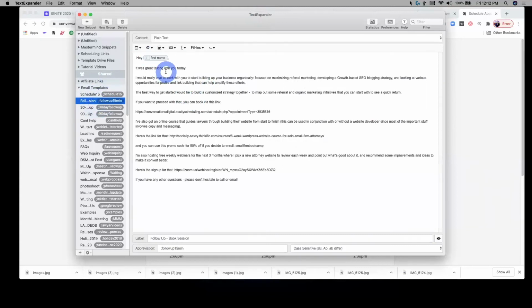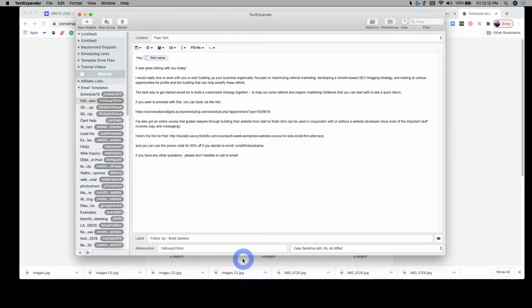So after I talk to someone, my sales funnel is either I give them a proposal for a website, or maybe they're not ready for that, or maybe they're like, hey, I'm just starting out, I'm on a restricted budget, in which case I send them pretty much the same email. I customize it a little bit, but basically I offer them a paid strategy session, or I give them the link to my online course, the promo code for 50% off, and then, you know, I'm not doing this anymore, so I'm gonna go ahead and edit this while we're in here.